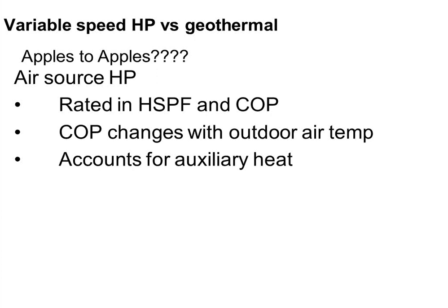And truth be told, almost all the variable speed heat pump jobs that we've done in the past year and a half residentially, almost every single one of them started out as a geothermal job. Then somebody got the $70,000, $80,000 price tag for their McMansion to dig the geo wells, and they said, oh crap, what else can we do? And this has been kind of the plan B type thing.